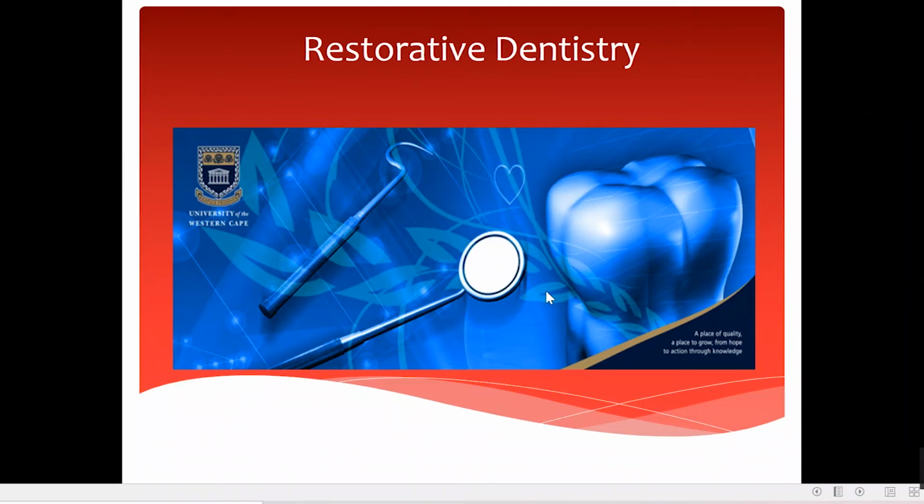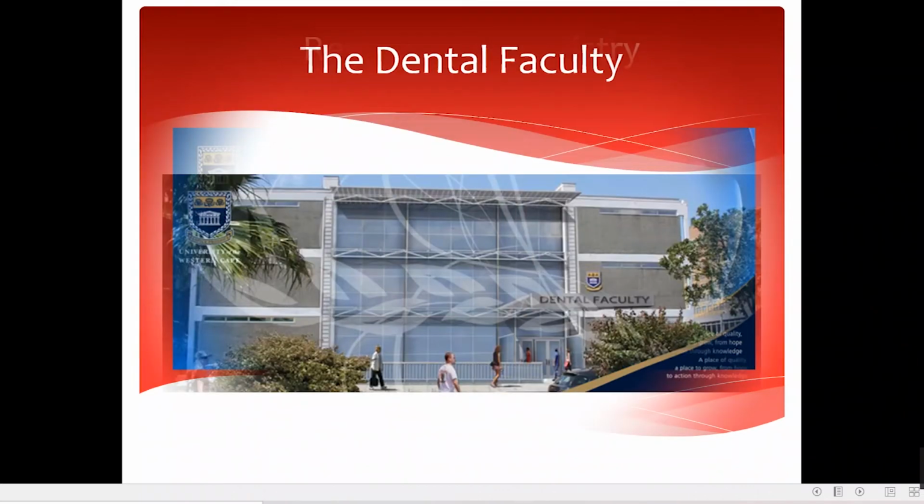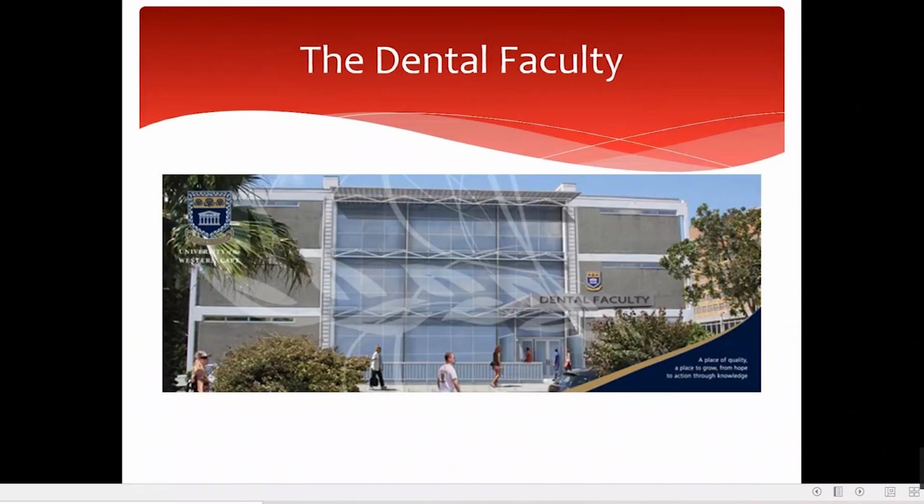Welcome to the Department of Restorative Dentistry. The Department of Restorative Dentistry is housed at the Faculty of Dentistry, Tigerberg Hospital, and Mitchell's Plain Campus in Mitchell's Plain.